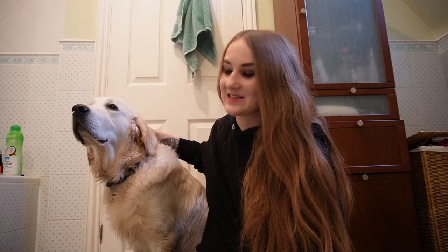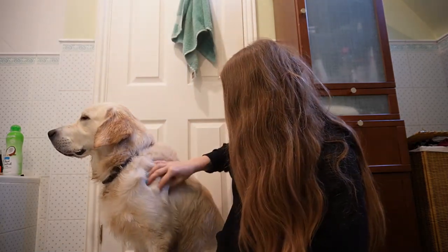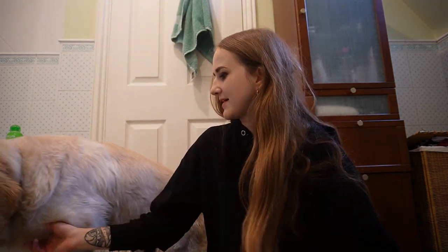We have had our golden retriever puppy for about 8 months now, and it comes to a point where they need a bath. They need a proper bath to clean up their fur. They're very dirty and stinky, especially now when it's so muddy outside. And so, it almost feels like every walk you take, you have to give them a proper clean.